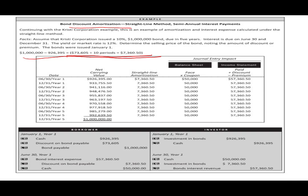We take that $73,605, we divide that by 10, and using straight line amortization now, we will amortize $7,360.50 of that discount off that bond every what? Every 6 months, 10 6-month periods, right? Okay, so we go ahead and we take that discount amortization, we add it to the cash interest.